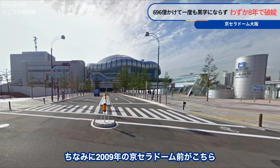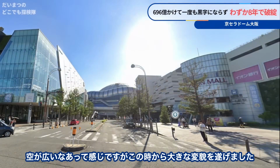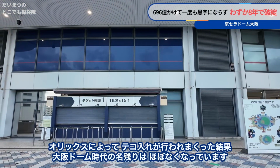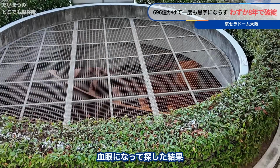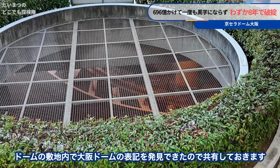By the way, this is what it looked like in front of Kyocera Dome in 2009. The sky felt really wide, but it's changed a lot since then. Oryx made a lot of improvements, and as a result, there are hardly any traces left from the Osaka Dome era. After searching all over, I finally found a sign for Osaka Dome within the dome's premises, so I'll share it with you.